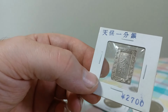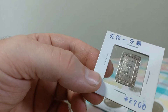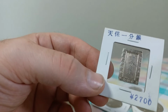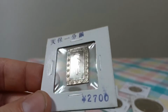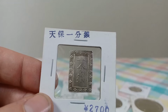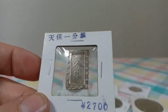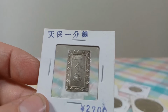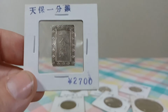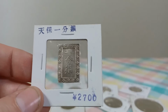It's composed of 98.86% silver, 0.21% gold, and the rest is other. However, this was very common with Tokugawa era coinage. Debasement set in, and the next versions had less silver and less gold. It's called debasement. I made a video about it. I'll put a link up above somewhere talking about debasement.